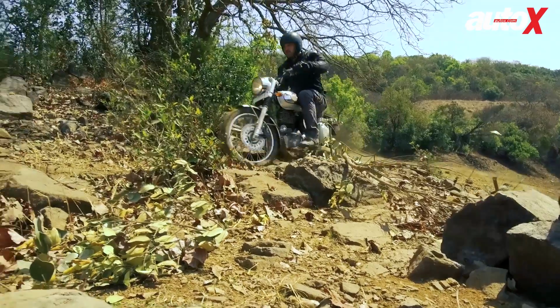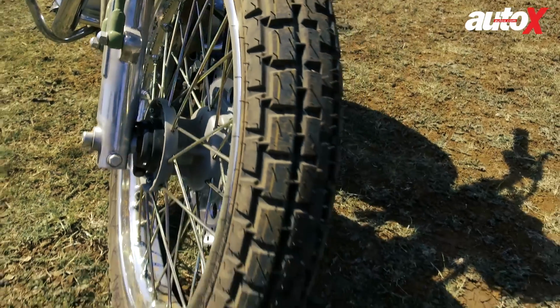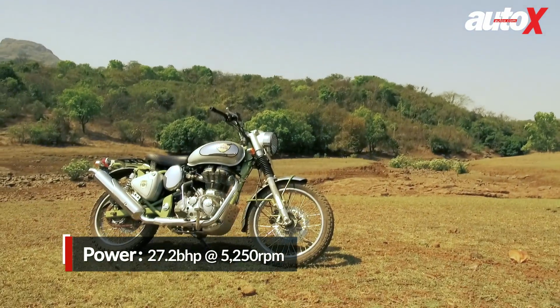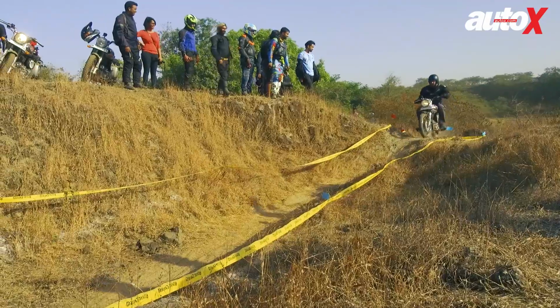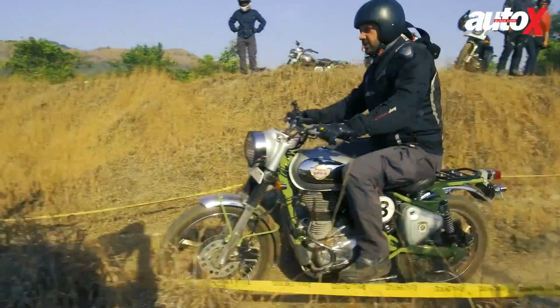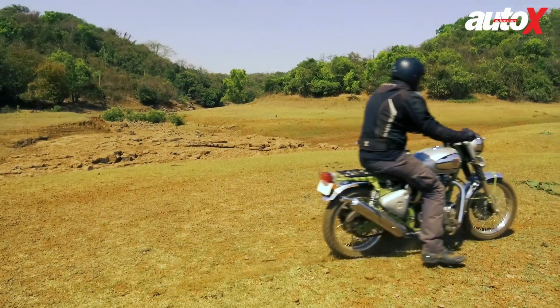But what they've done with this version, they've got specially designed knobby tires, and they've got spokes obviously. But like I said before, this is a Bullet, so Bullets have been known to be very tough, very reliable vehicles when you're going to be going on the rough stuff. Overall, very good performance, I would say, for someone who likes trial riding or likes to go on the rough stuff. It's definitely not fast, of course.